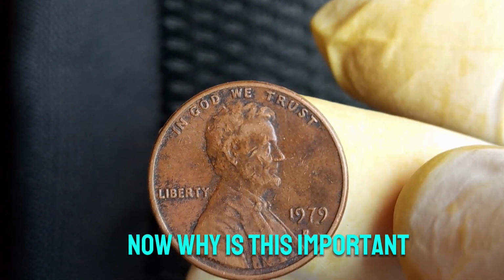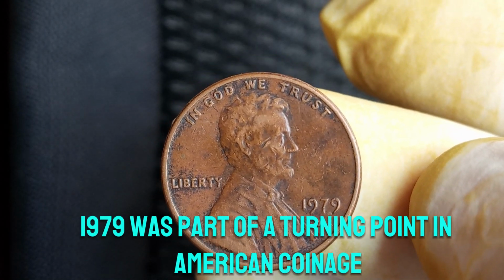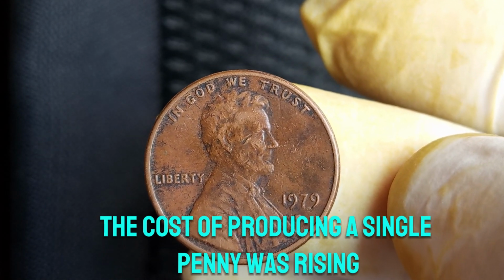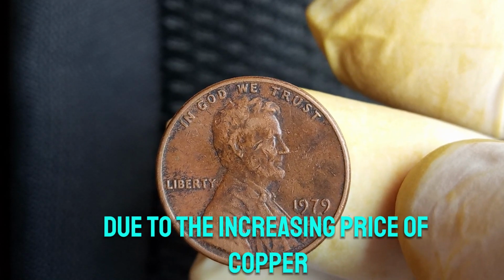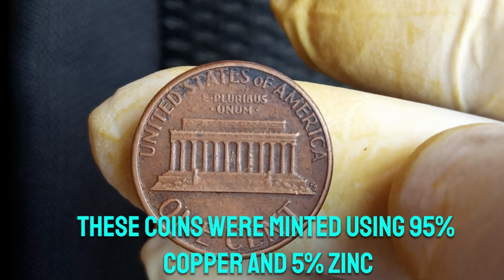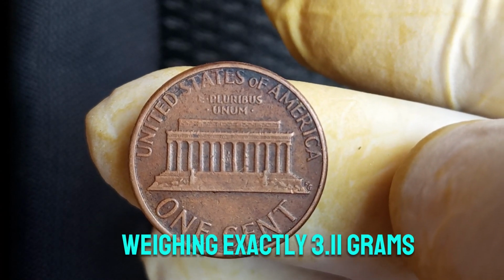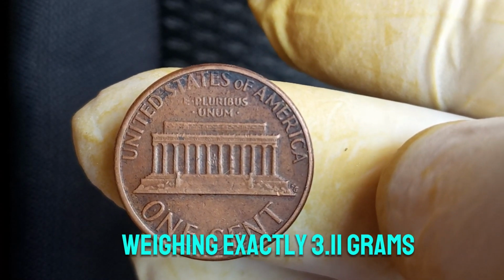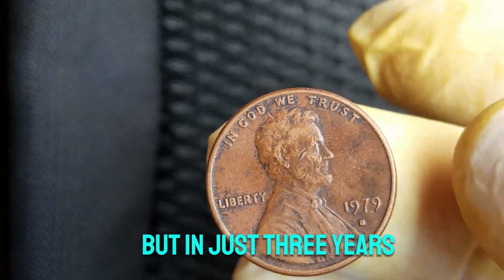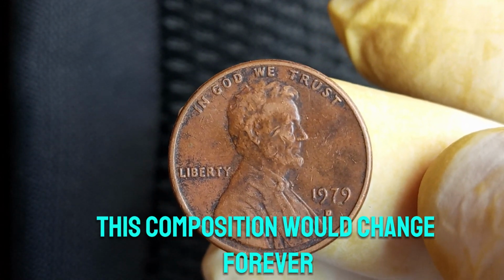Now, why is this important? Because 1979 was part of a turning point in American coinage. The cost of producing a single penny was rising due to the increasing price of copper. These coins were minted using 95% copper and 5% zinc, weighing exactly 3.11 grams, the classic copper composition, but in just 3 years, this composition would change forever.